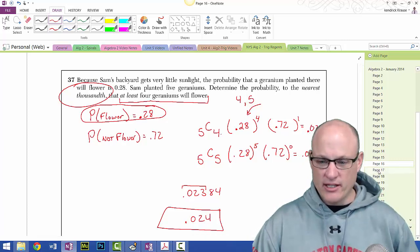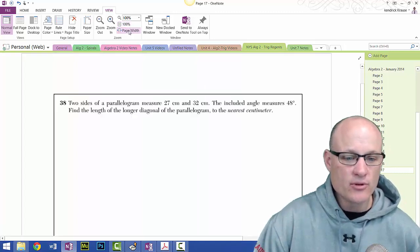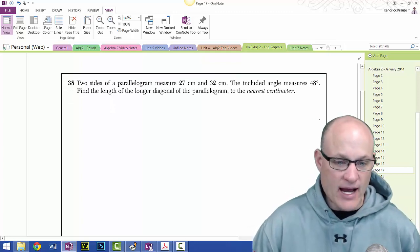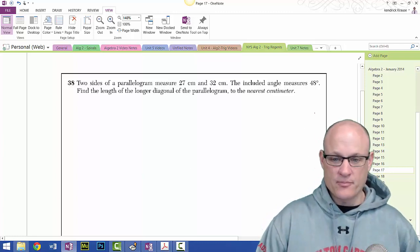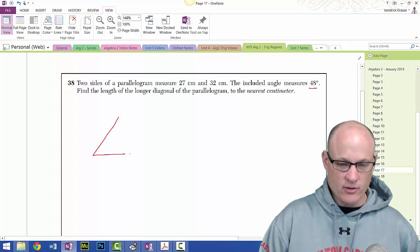38. Got 2 left, kids, and then we're almost done. Yay! Oops. If 2 sides of a parallelogram are measured and the included angle is 48, find the length of the longer diagonal of the parallelogram. So since this is 48 degrees, that's an acute angle. I'll draw an acute angle with one side longer.